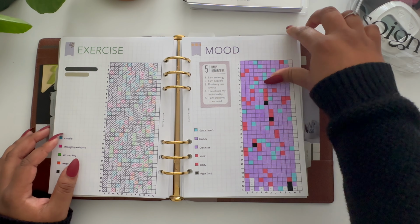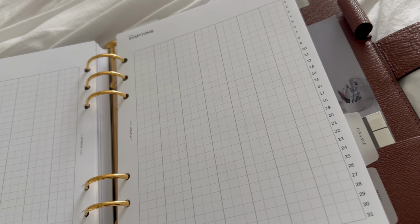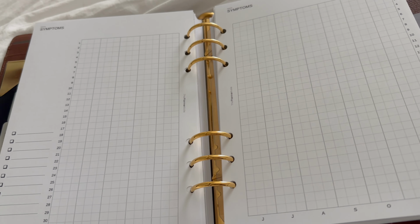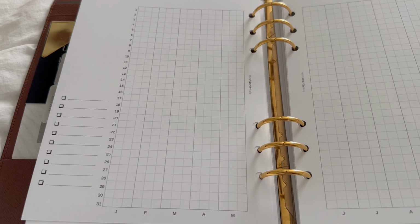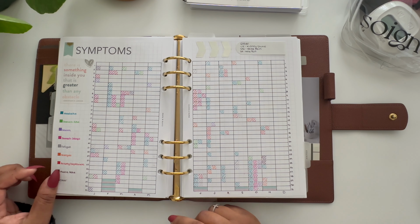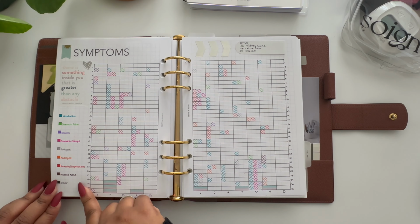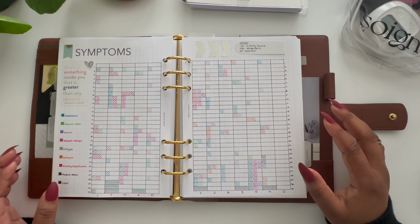So the last yearly logs that I use in my main agenda are symptoms and medicine. Because it's common to have multiple symptoms in one day, I have 3 boxes for each month here. Similar to my exercise log, I do use diagonal lines to color code for each month in case I have more than 3 symptoms I need to log that day. I list the most common symptoms here, but you can list whatever applies to you.